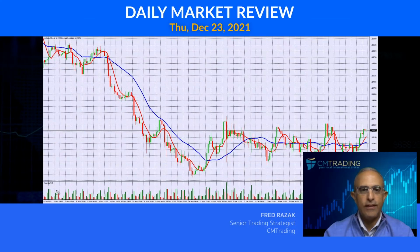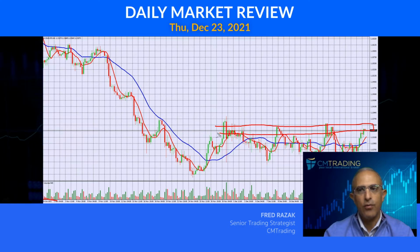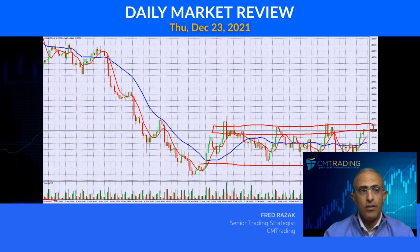So here we go. We're looking at the Euro USD. This is not a big move, okay? But once we get to this type of area, it becomes very interesting. We're at the top of the range. Look at that, we're highlighting that for you right there. This is the bottom of the range. We're looking at about a 60 to 70 pip range here, but we're at the top. So this becomes a little bit interesting as the markets consolidate at the top.